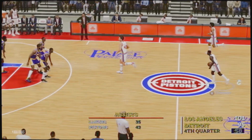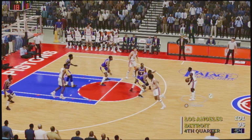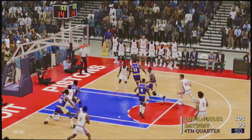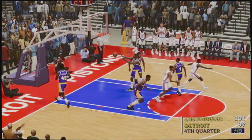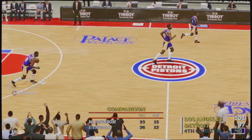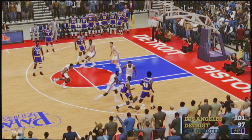Starting in his college days, Magic Johnson's been a clutch performer, a title winner. Laimbeer with a screen on Johnson. It counts! And now they trail by just 4. What a big-time shot from a big-time leader. Thomas coming up huge there.